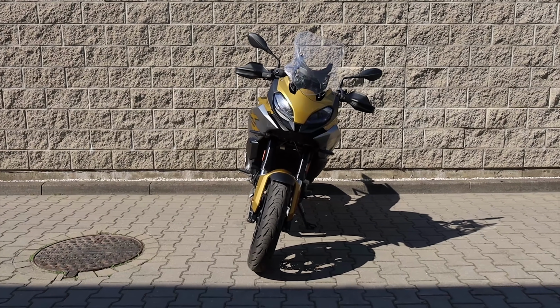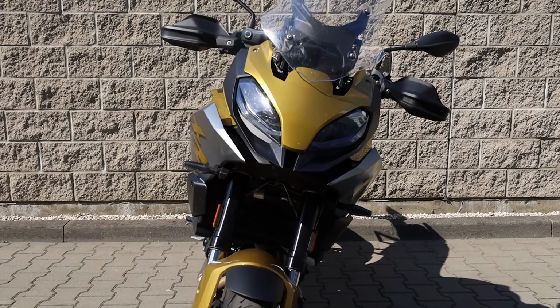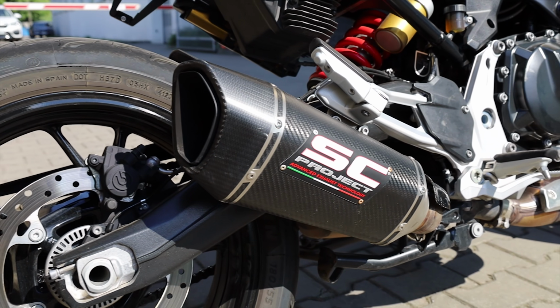So don't waste your money on this, and please get something else to make this bike sound alright. It should sound really nice with a proper exhaust. Now, mediocre performance is not a disadvantage, it's just the way this bike is. It is supposed to be something else than the S1000XR, the bigger brother.